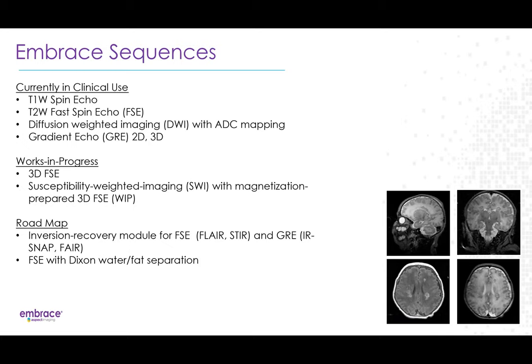We'll go into the third shortly. And we are seeing phenomenal results with SWI being able to visualize hemorrhaging very, very nicely. Even small punctate hemorrhages, you're able to see very nicely. And then our roadmap continues to expand with input from our clinical partners. We continue to build our roadmap to add to the capabilities of the Embrace.